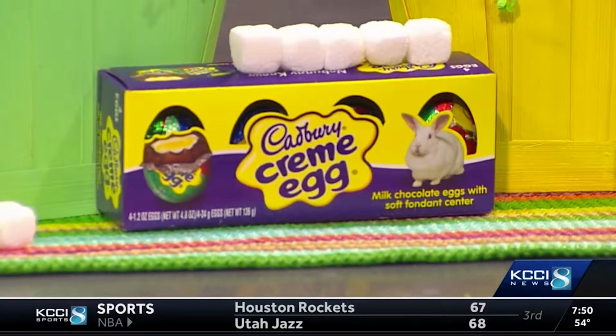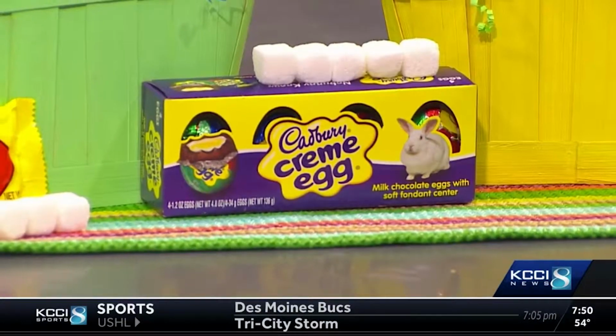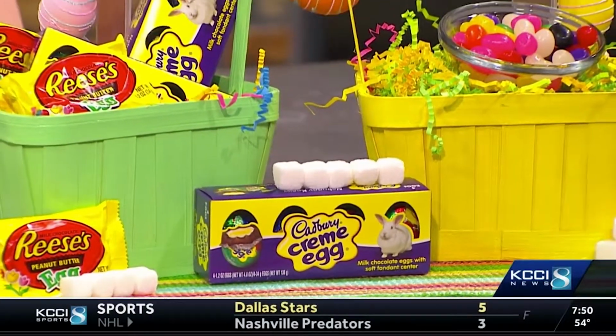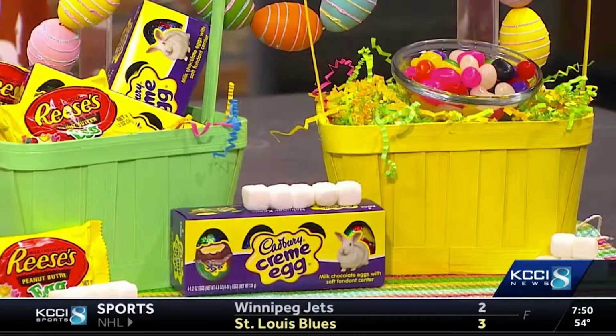If you're not a chocolate lover, next up we have some jelly beans. A typical serving of those is 10 beans, and get this, 6 teaspoons of added sugar. So it's crazy how much they can add up, but I do have that alternative.